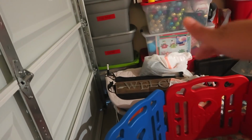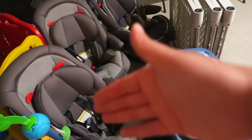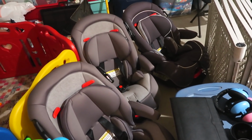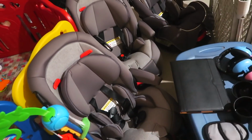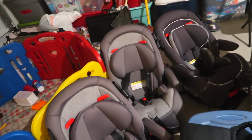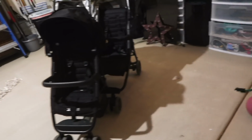That's a pile of things that we are gonna donate. And then we have their car seats for when they get a little bit bigger, although we're still unsure if we're gonna use these because they're really big. And then just some extra random things, but ignore the stuff on the ground and the stroller and stuff, but this is actually going to my dad's.